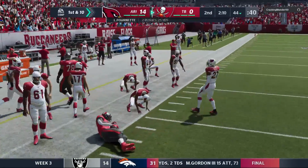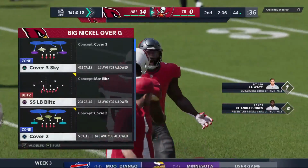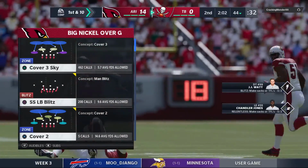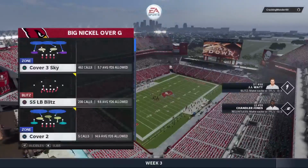And he'll get this one way up just shy of the 45-yard line. 25 yards the pickup there, and also a first down. 44-yard line. 2 minutes to play, first half. It's 14-0.